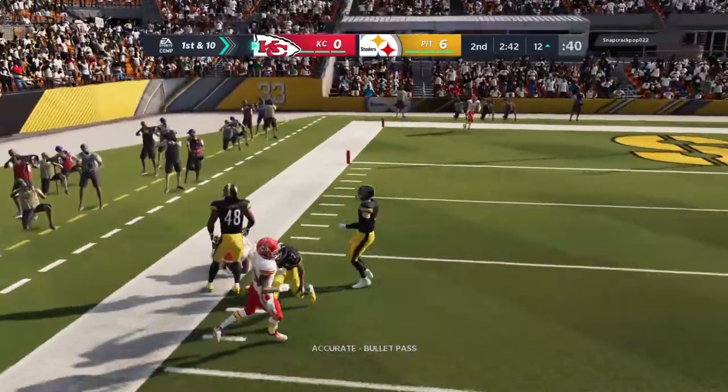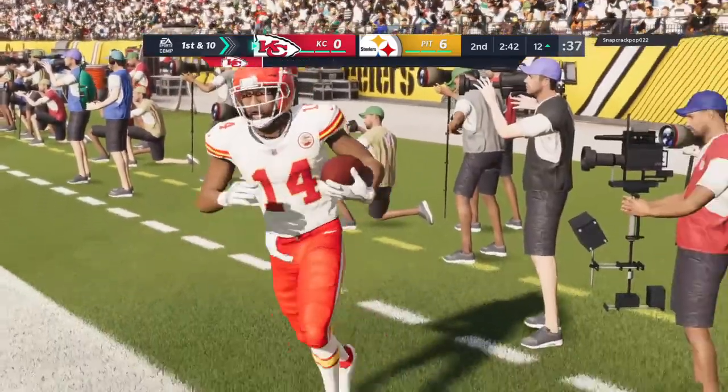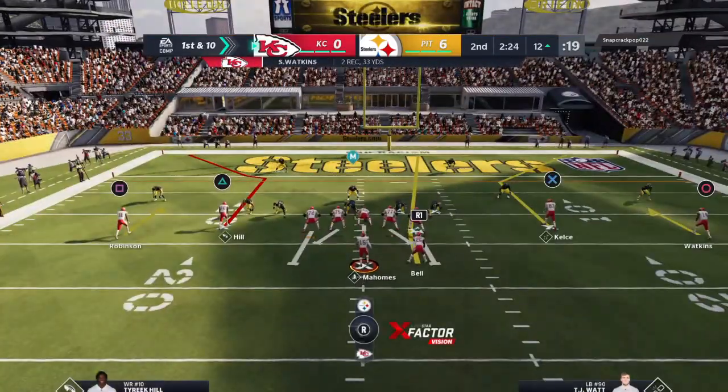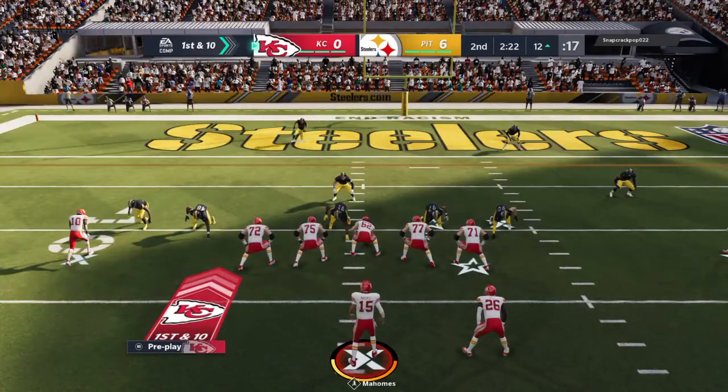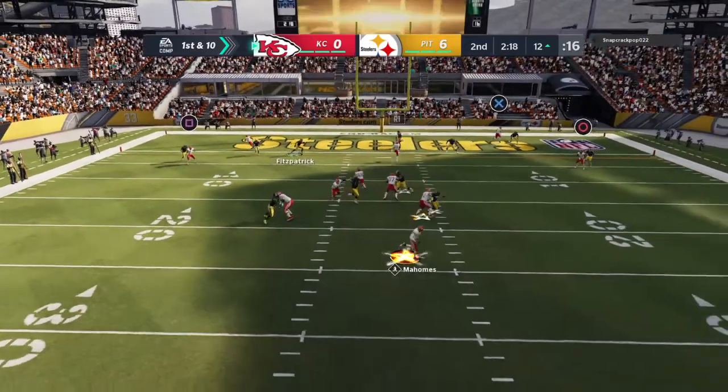There's the penalty. Wide open is Watkins. He's got him. And he's out of bounds. Almost gets to the 10. Another 1st down as they call his number again. He's got 15 yards here. From down at the 12, it's 1st and 10.